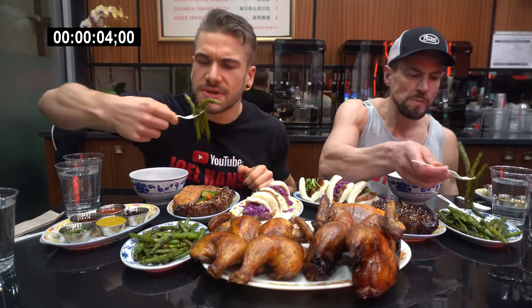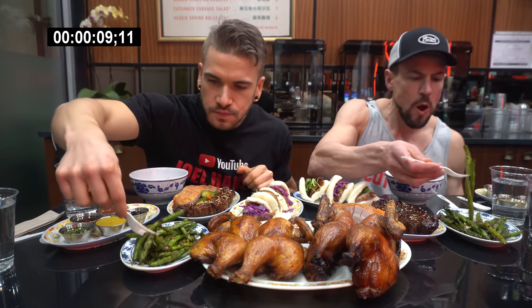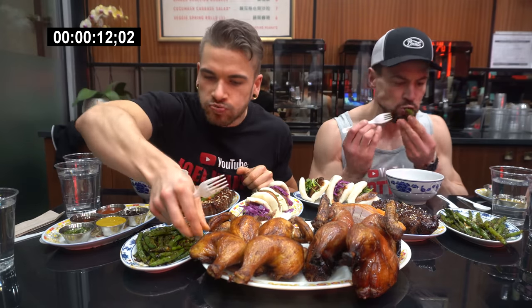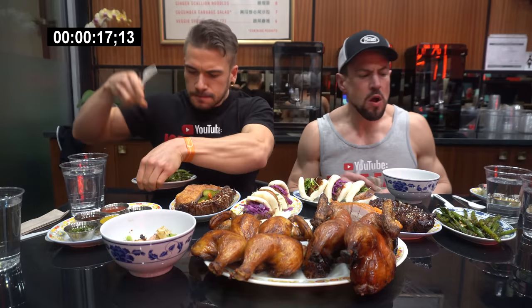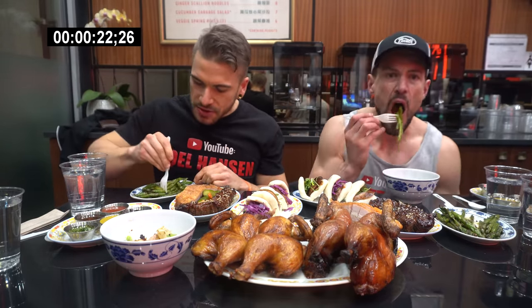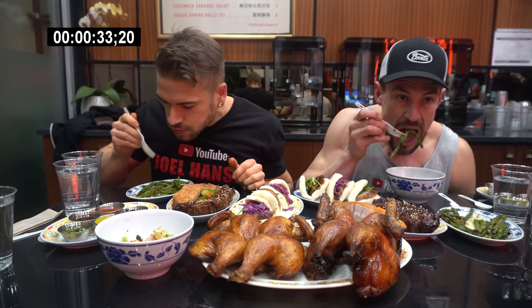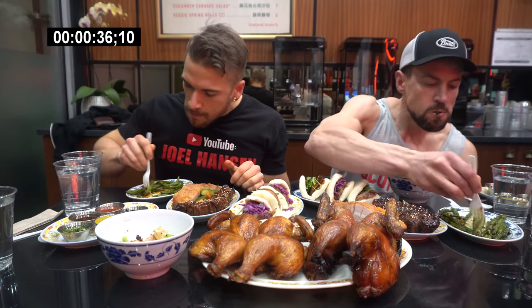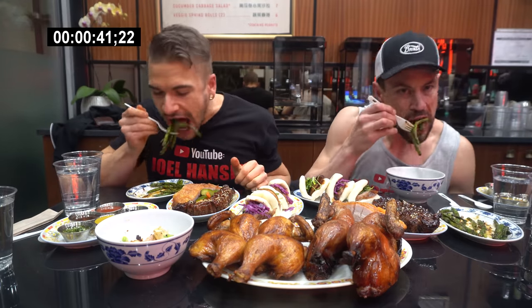All right, with garlic green beans. Some of the best green beans I've ever had. A little spicy. There's a nice little soy in there. Salty, savory. And 100% delicious.